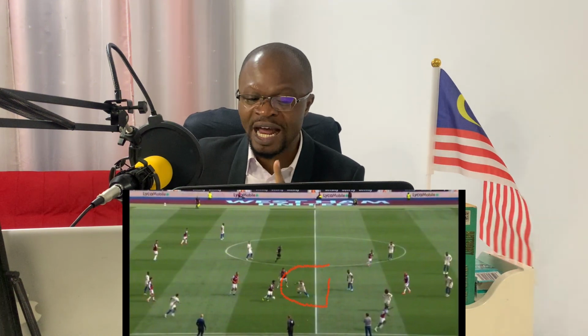And Caicedo snaps it out. Caicedo was actually a beast in that game. He was handling 2 central midfielders from West Ham. He was a beast. Caicedo was a beast in that game.